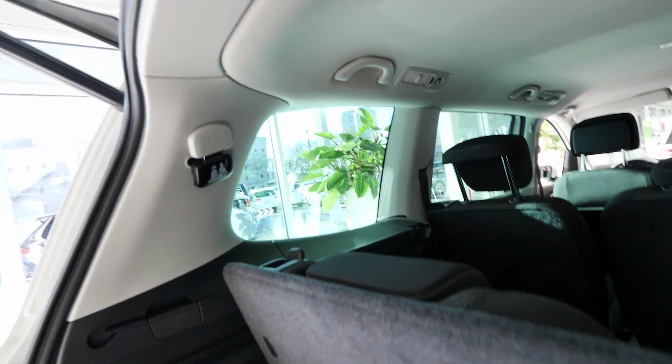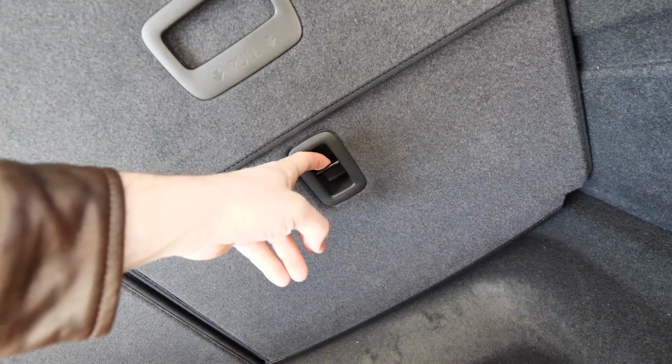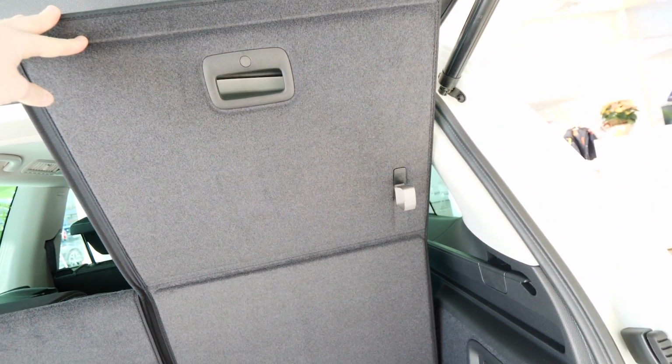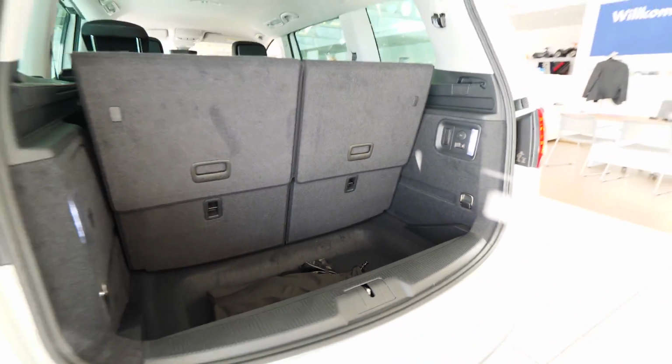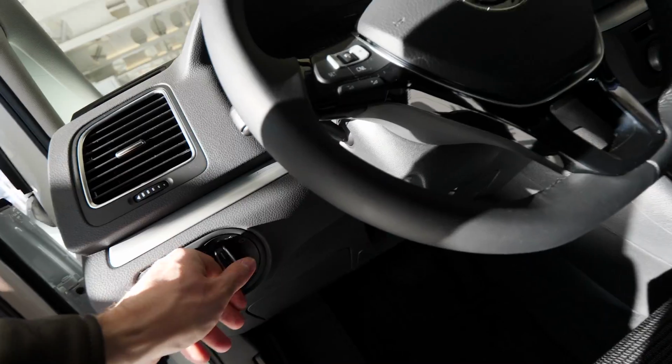Big windows, you have great visibility. The people that sit all the way in the back, or the kids, will have great visibility through the windows. That I will show you in a moment, what it is. It's a very intelligent system that Volkswagen does right here, and you will see it in a moment. Let me go inside. Let me first close the lights.